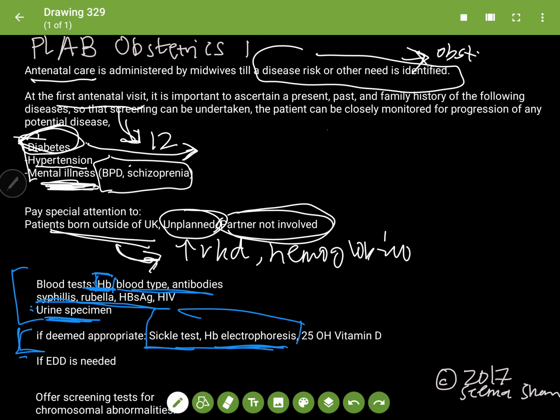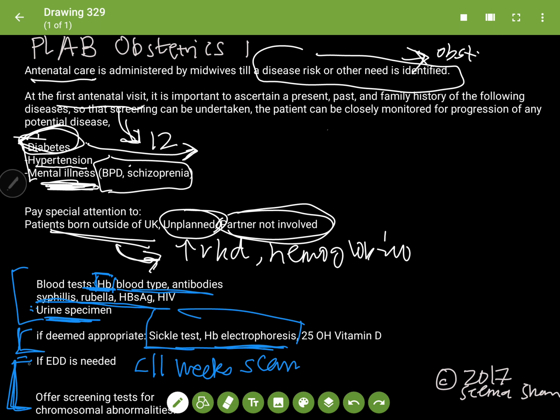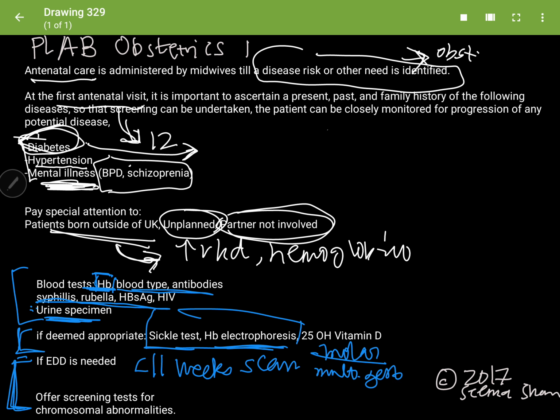And in terms of the ultrasound scan, I will get into that in another video, but you can start to visualize and perhaps even date a pregnancy by the 5th week of pregnancy on an ultrasound. However, it's not routinely done. The only time you do an early pregnancy scan, which is at less than 11 weeks of gestation, is in cases where you suspect a molar pregnancy or if you suspect multiple gestations. And I will get more into the ultrasound scan, of course, in another video.